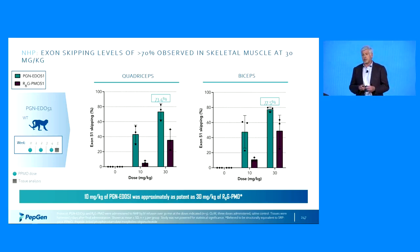This is a molecule that we synthesized, and it's represented in these charts in the purple lines. Our drug, EDO51, is represented in the teal color. I'm not quite sure what to call that color, to be quite honest. But you can see when we look at doses of 10 mg per kg or 30 mg per kg that we see superior levels of exon 51 skipping in 2 different skeletal muscle tissues, and in fact in every skeletal muscle tissue that we've looked at today, compared to the more clinically advanced molecule.